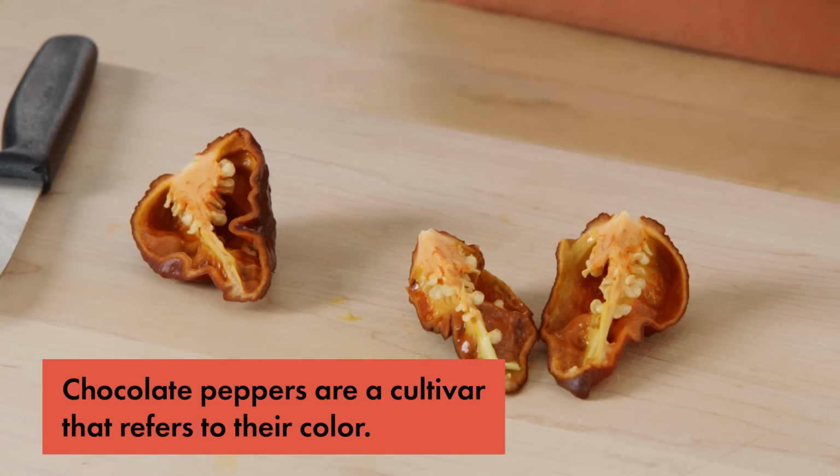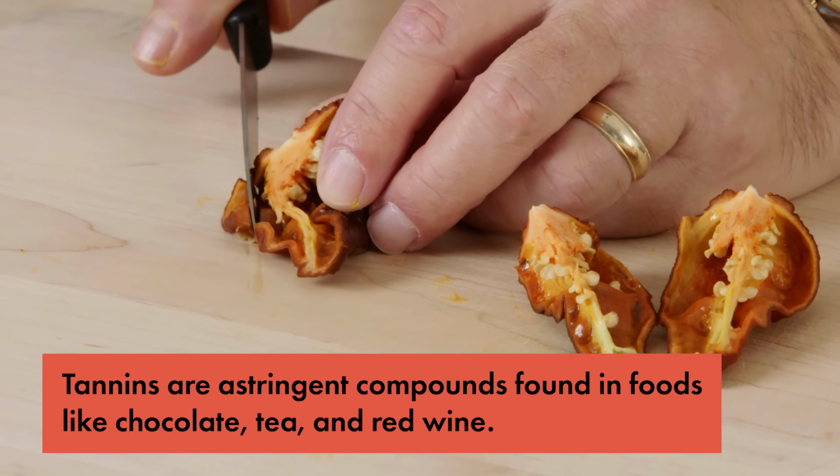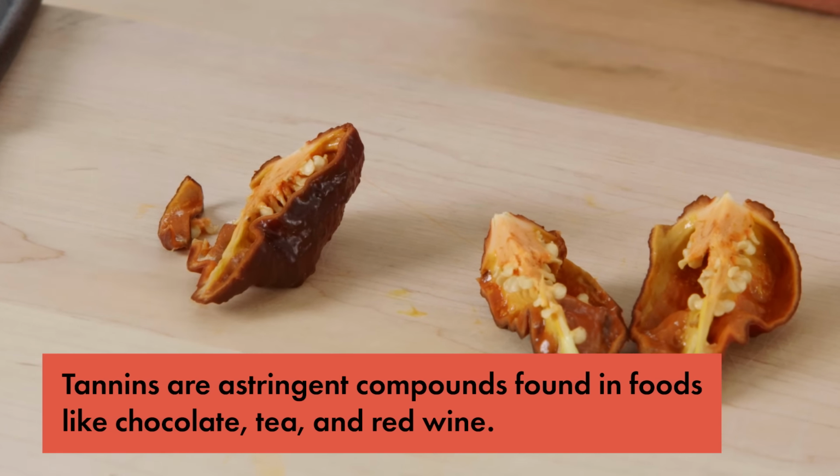Most of the chocolate peppers have huge amounts of tannin in them. The heavy tannins in this give it a unique flavor that I've not found in any of the other chocolate peppers.